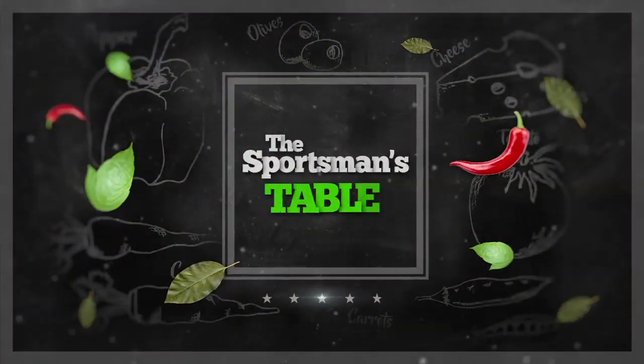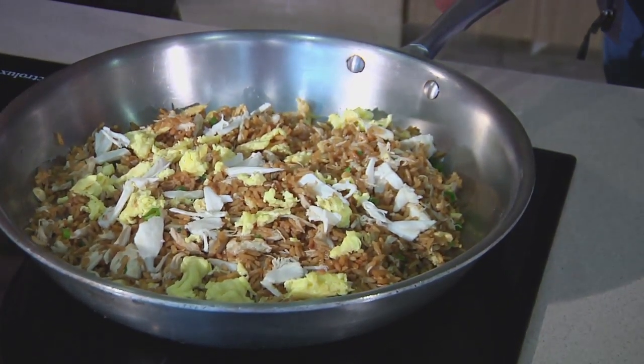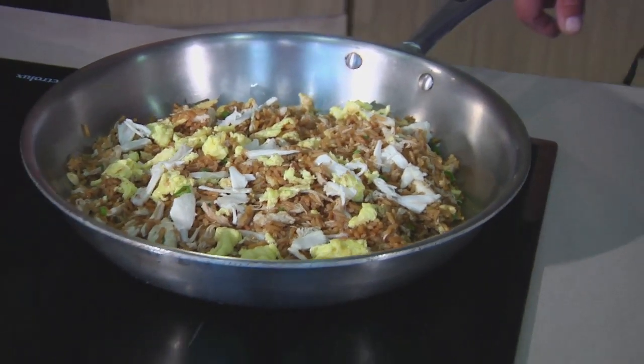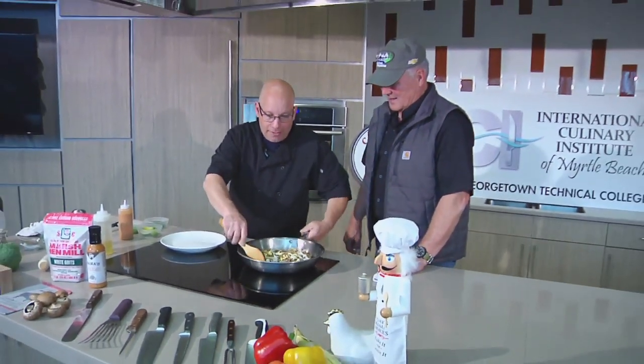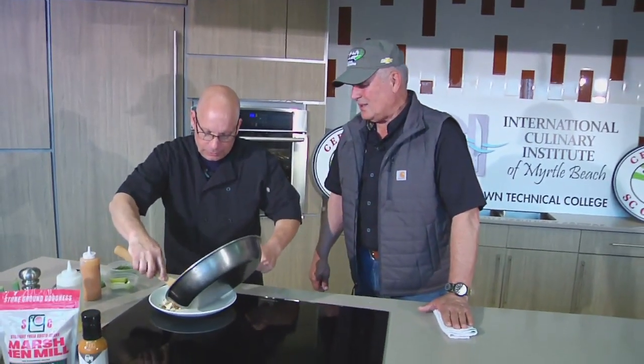Look at that. See how it got all crumbly? It's absorbed a lot of that flavor. Now we're going to plate it. Like I said, it could be a side dish with another piece of seafood, or you can do a main dish. I'm going to put this in the center of the plate. Look how beautiful, look at the chunks of blue crab in that.